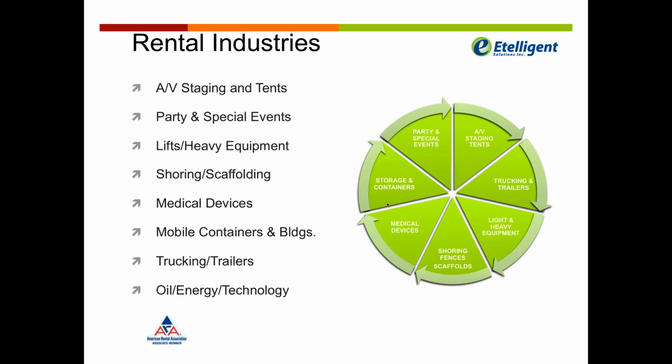Let's first talk briefly about the rental industries that we serve. We are in many more rental industries than I could even show you here, because there's a lot of one-offs and very specialized rental companies. But these are kind of the ones that we tend to see a lot of, the party and space rental, the lifts and heavy equipment. That's kind of where we cut our teeth and our bread and butter.